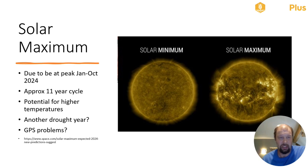This is an interesting thing that's going to be coming up here. Our solar maximum is due to peak in roughly January to October of 2024. So this is about an 11-year cycle of increased activity on the sun, which means more CMEs, which is coronal mass ejections. And yeah, so that can kind of affect our weather here on Earth a little bit. Potential for higher temperatures. But, you know, maybe that might mean we have another drought year. Can also mean GPS problems. Solar flares and CMEs can cause issues with satellites and potentially even knock them off of their designated path. So that can mean that your accuracy or your GPS system might go from 1 meter to, say, 10 meters. So, interesting thing to keep an eye on.